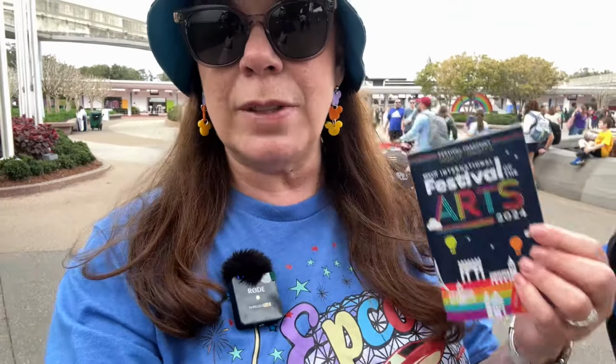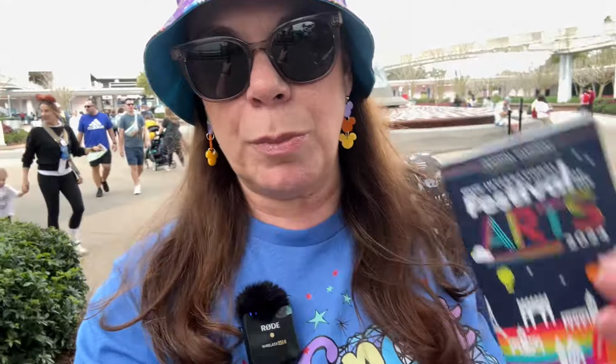So when you're coming to the festival, any festival, you gotta grab your little festival passport. I actually cheated a little bit because I took this home. We were here last week and I looked through it to decide what I wanted to try. But all of the festival foods will be here. It'll let you know where to find them. Any festival merchandise will also be featured here. And there's also a concert series that you can find the schedule for in this little passport. So this is really important. Don't forget to grab it when you come.